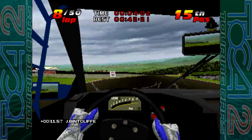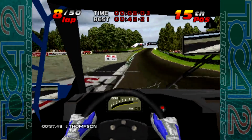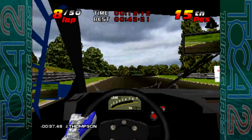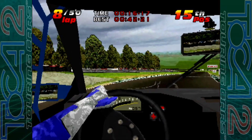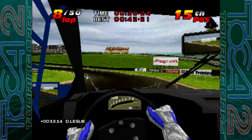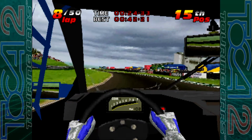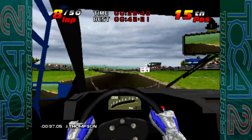Oh, and look, the pit window opens. It just gets better and better. That really boils my piss, that does. What a bloody joke. So we're currently third in the point standings anyway. I mean, this is not going to do our championship hopes any good whatsoever. We're probably going to lose positions in the championship because of this. And guaranteed we are going to lose a couple of laps going into the pits as well.